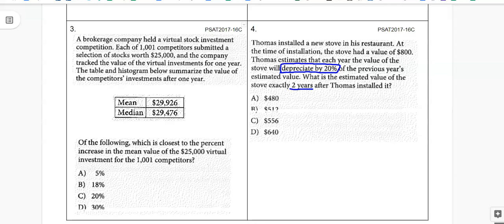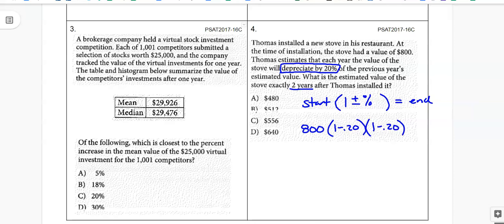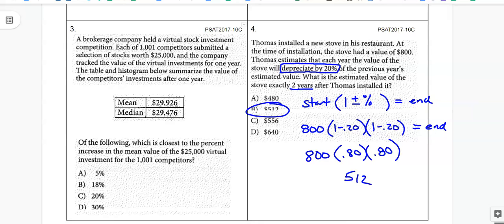All right, so remember, you always have a starting amount. You then go 1 plus or minus the percentage as a decimal, and then you end up with an ending amount. Well, we started with an $800 stove. The first time we had a 20% depreciation, so 1 minus 0.20. That was after year 1. Year 2, we then do that again, 20% depreciation, and we have some ending amount. So cleaning this up a little bit, 800 times 0.80 times 0.80 gives me a grand total of 512. So the correct answer there, a little bit tough to see, was B.